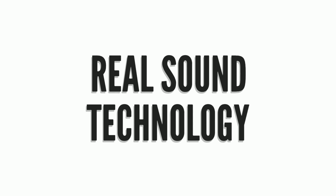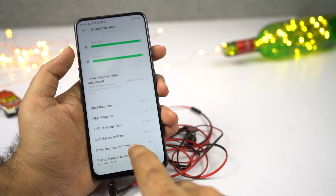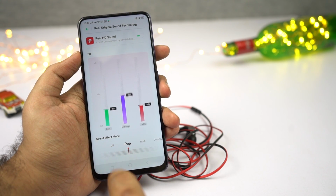Next, it has something called real sound technology. Now, if you want to improve the audio experience on the headset, just enable real sound technology from the sound settings and you will definitely see a noticeable difference.